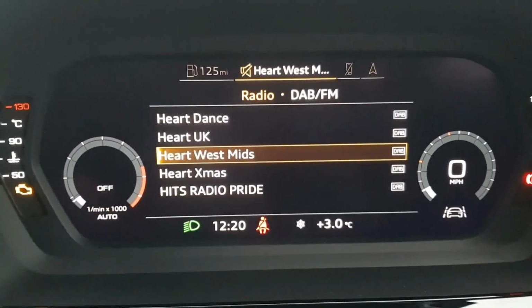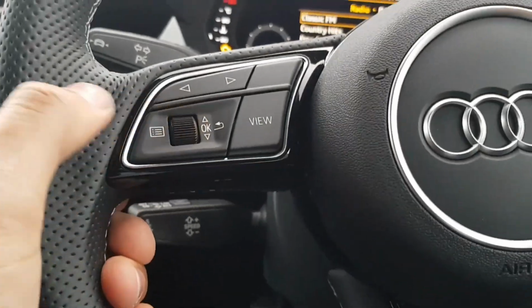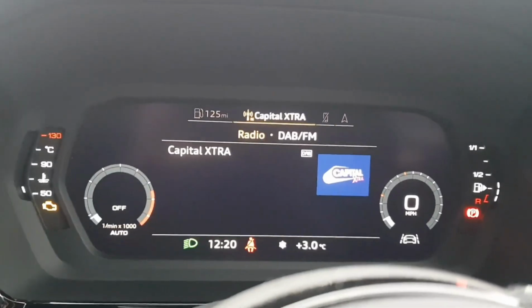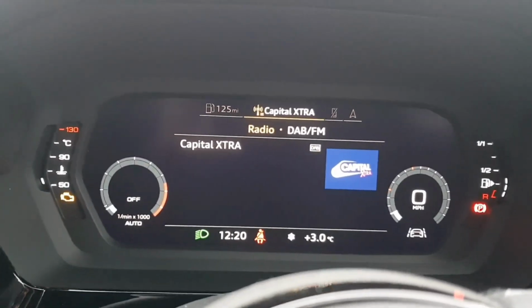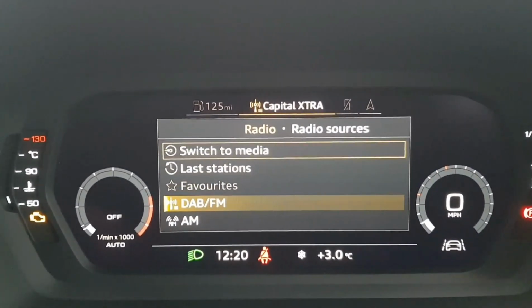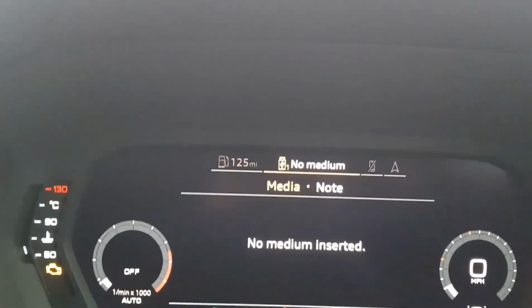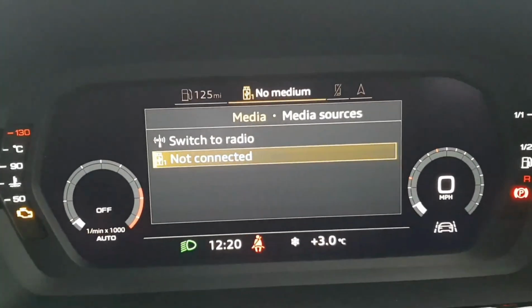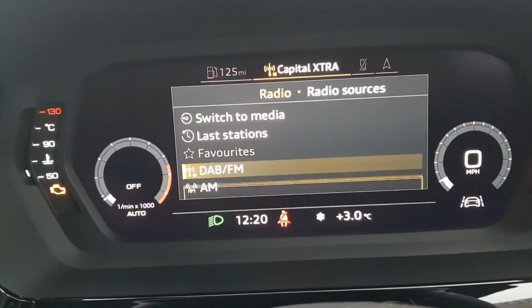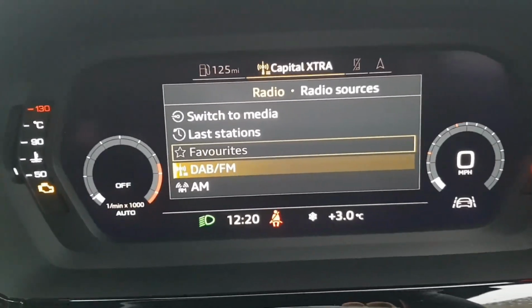Next tab across is your music. At the minute we're on radio, so all I'm doing again is scrolling through just there. Once I find the radio station I want to listen to, I just click on that and it changes. Again, if I press the menu button, it will take us into an extended menu, and you can see we can go to switch media. So that will then flip it to either a USB if that's connected, or maybe Bluetooth on your phone. Switch to radio, and we can go through DAB, FM, AM, last stations, or you can actually set favourite stations. So that's pretty self-explanatory.